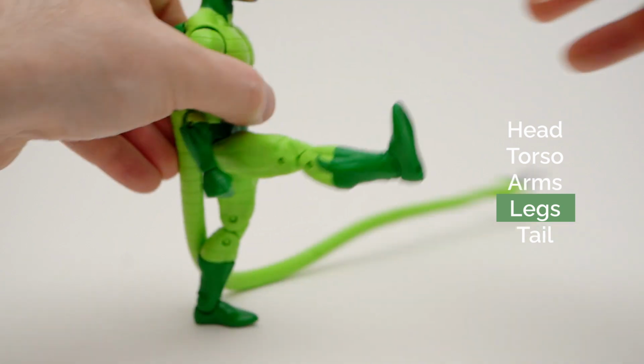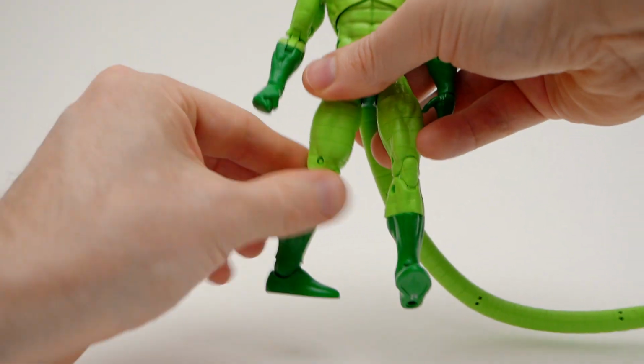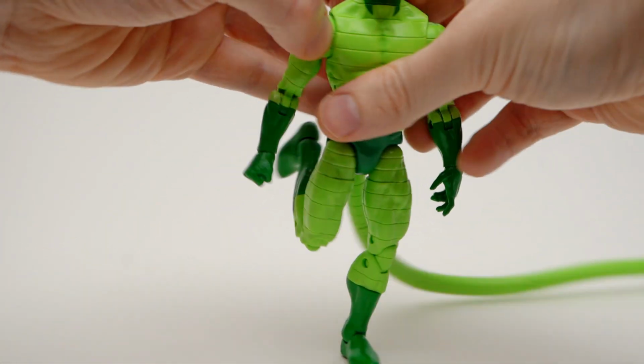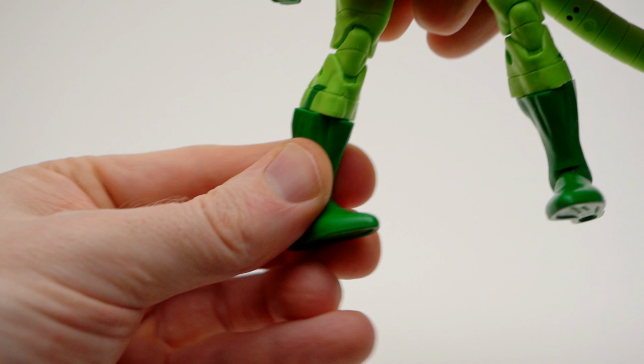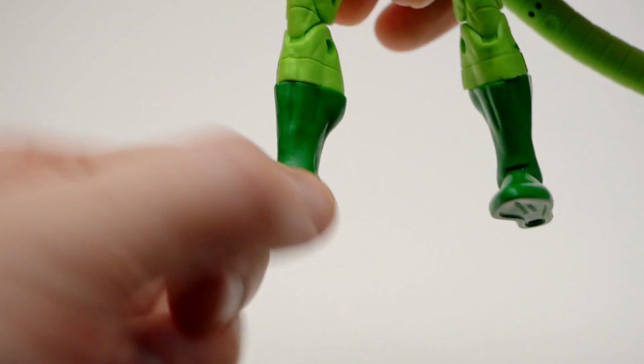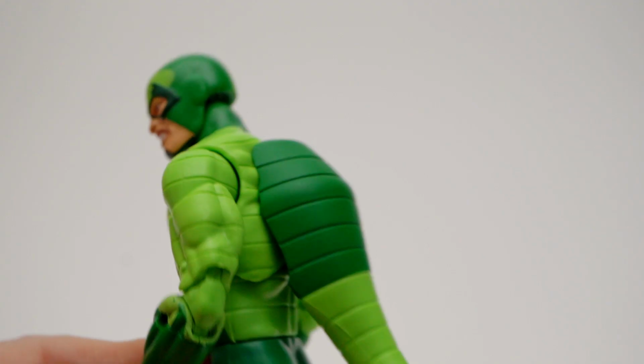Scorpion can kick forward that much, can kick out that far, upper thigh swivel, a pin double jointed knee, there's a nicely placed boot swivel, the ankles hinge down, hinge up, and rocks as hard as that song that you like. I find that answer vague and unconvincing.